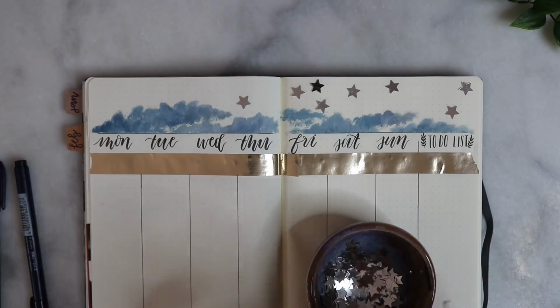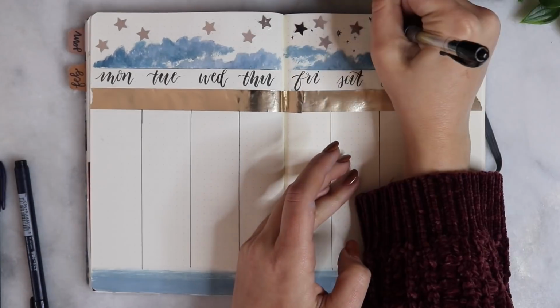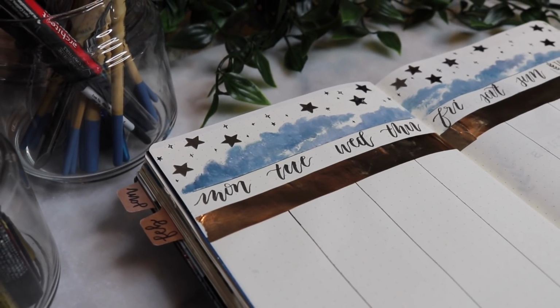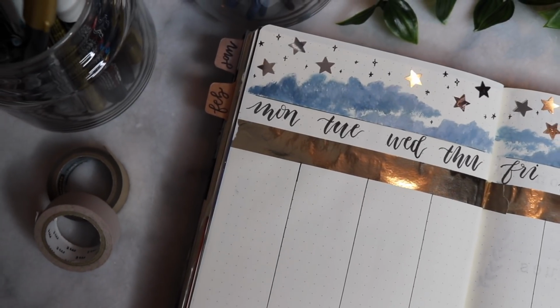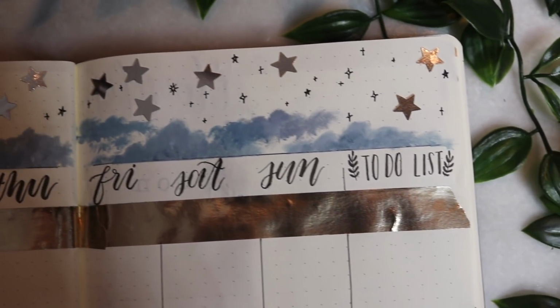So now I'm just taking these tiny little stars that I got from a party store near me, and I'm just putting them in with tacky glue. I thought it was the perfect way to add some shine to this spread.